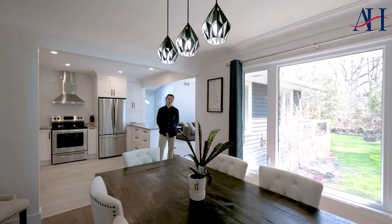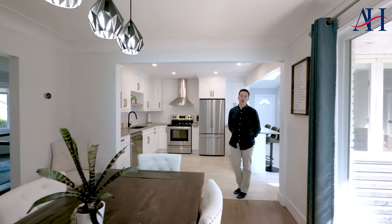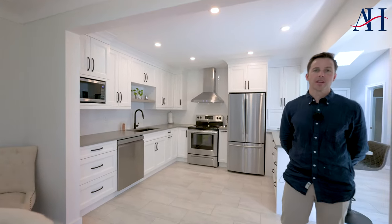And at the heart of every home is, of course, the kitchen. Highlight number two is this amazing open concept kitchen dining room with a brand new kitchen with quartz countertops.